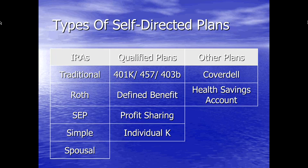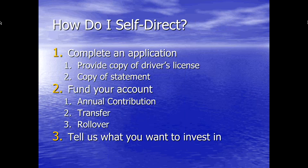So can a health savings account. Very interesting, something to look into. If you qualify for a high deductible health plan, you can have a health savings account along with it, and those proceeds can be self-directed. So how do you do it? How do you self-direct an IRA and have your IRA and your retirement account invested in alternative assets? 1, 2, 3, here it is.